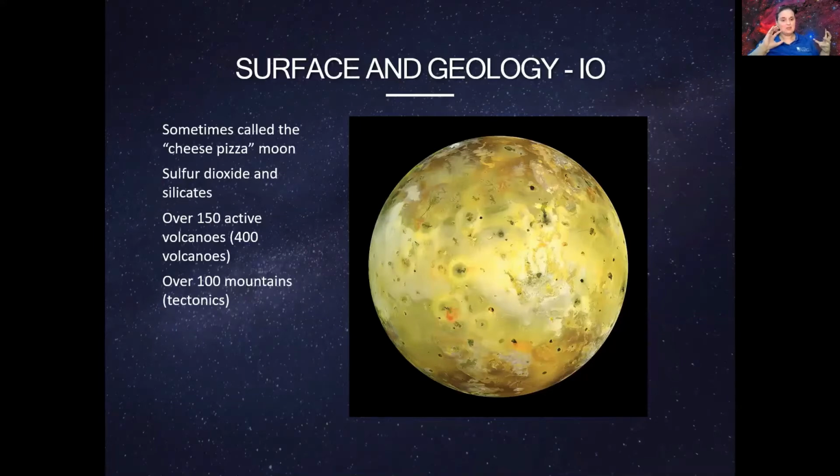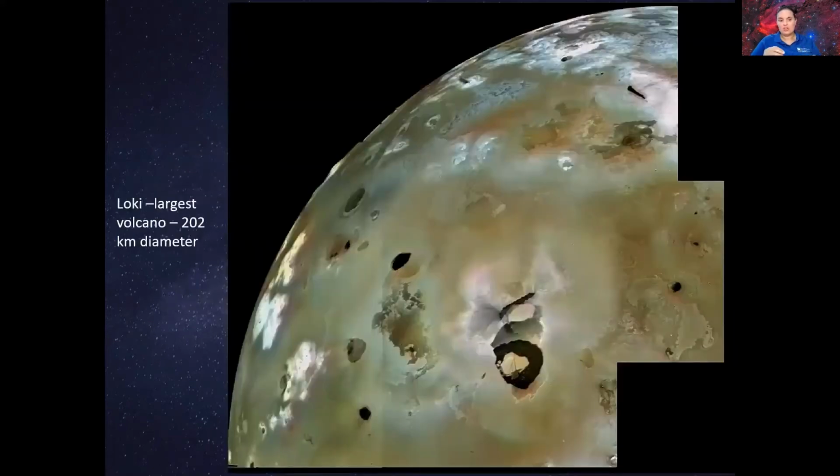Now, these mountains and volcanoes are created due to internal heating because of the gravitational tugs of Jupiter. The largest volcano on Io is roughly 200 kilometers in diameter, and it's called Loki. It's that dark gray, this dark black one down here. I call it dark gray and black because it encompasses this entire area. It's a huge volcano on Io.